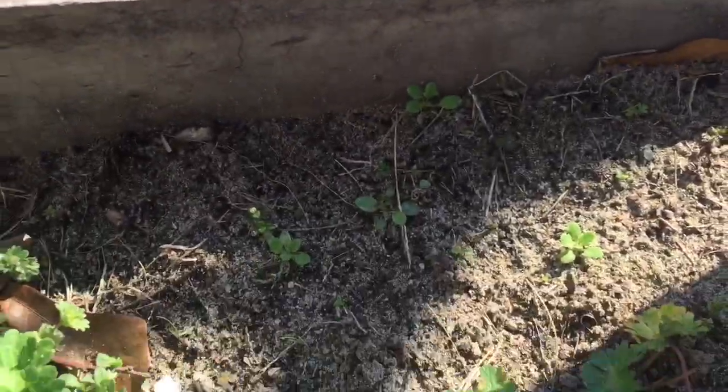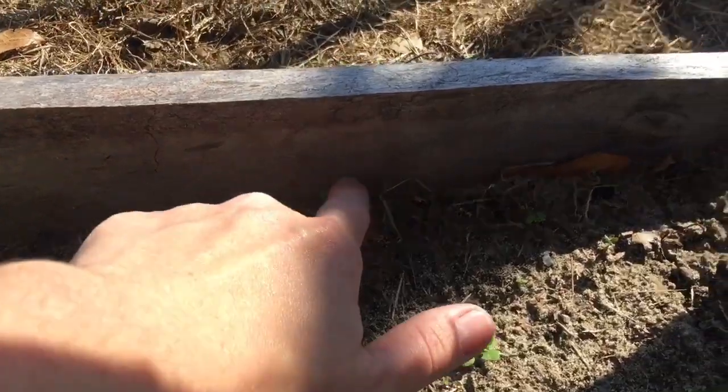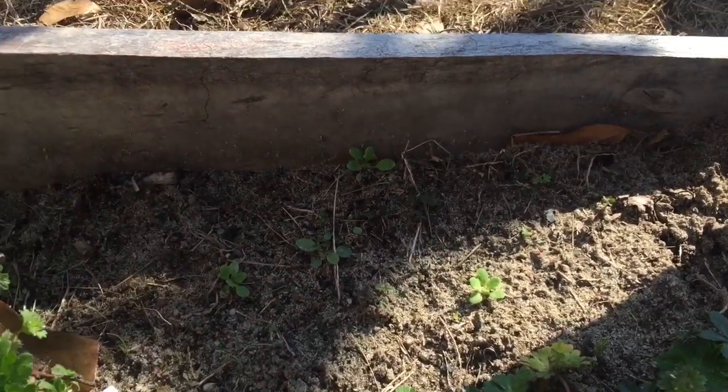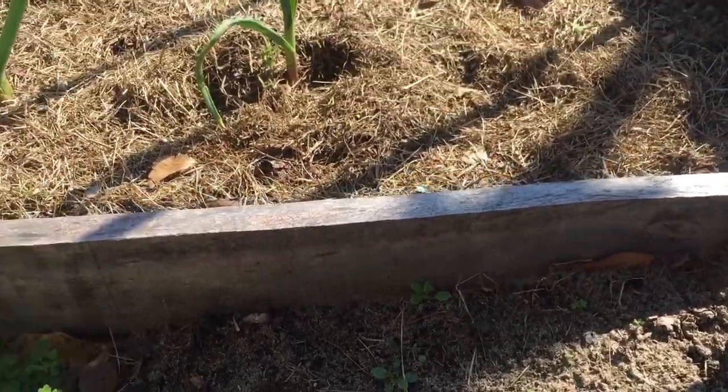Outside of my bed, on this side, I planted some more poppies, and they've come up. I just scattered the seed. I didn't start it inside at all. But I've got a couple that have come up there. So those ought to be good.